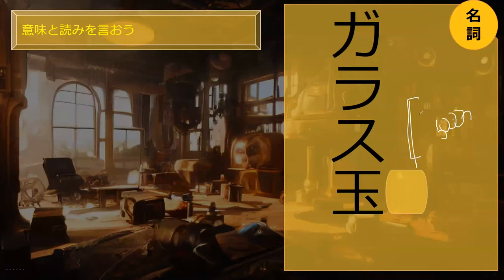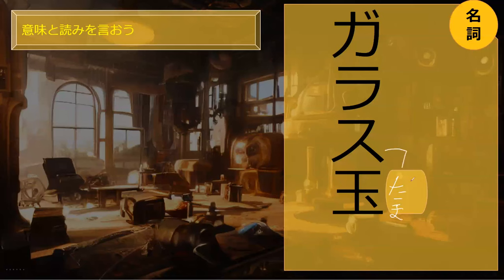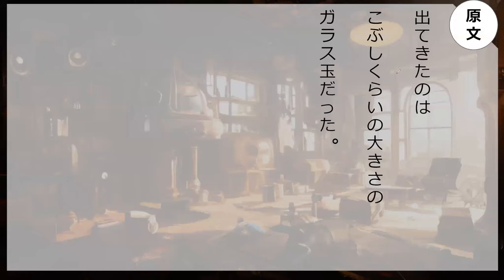You know what a kobushi is? Akambo no koboshi, a fist. Can you read this word for me? Garasu tama. So in this case, we actually do have rendaku here. So it becomes garasu dama, which is a glass ball.